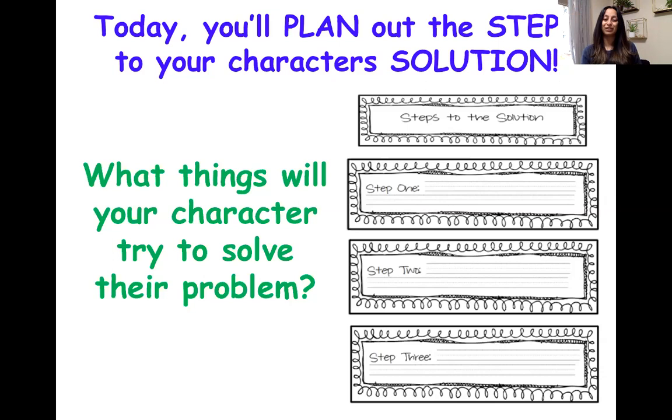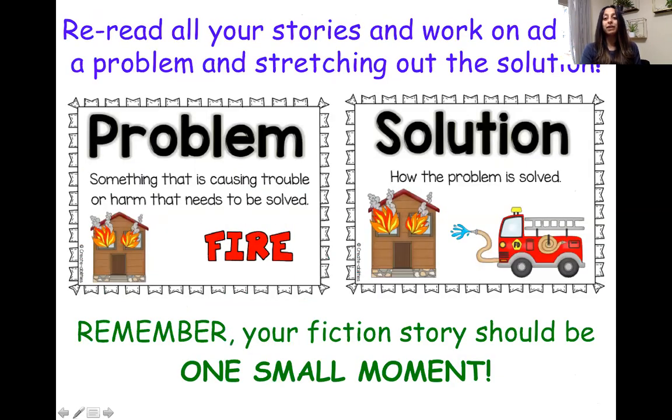Then you're gonna go into the story and stretch out the solution by telling me each step and exactly what the character said and did and felt while doing each step, okay? So you have to really think, okay, this is how my character solves the problem, but what steps is the character gonna take to really get the problem solved and fix what was wrong, okay? So reread all your stories and work on adding a problem and stretching out the solution, okay?